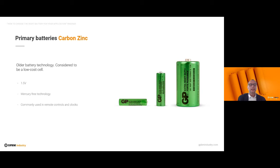Zinc Carbon, I say it is an old technology because it was probably one of the earliest born in the battery market, in the early 70s, when we were developing this market many years ago. Of course, due to the mandatory law, it is mercury free. That's not a question mark, it has to be. It's mainly used for remote controls and some clock applications.